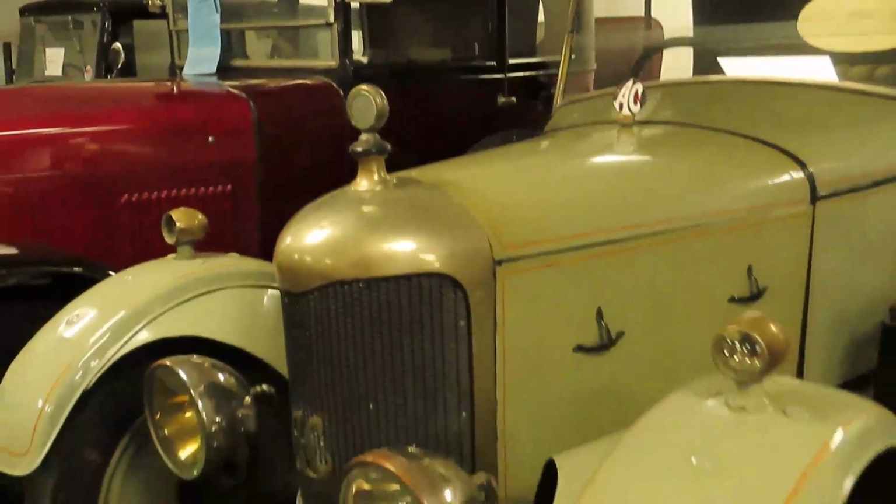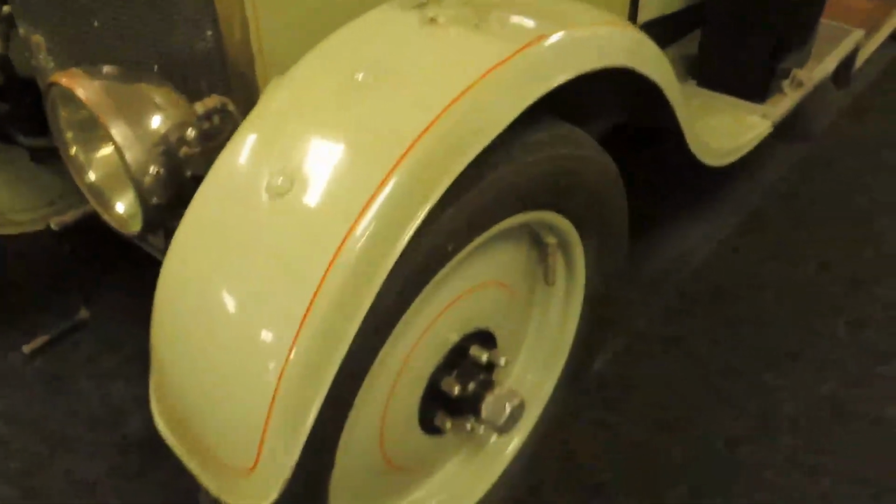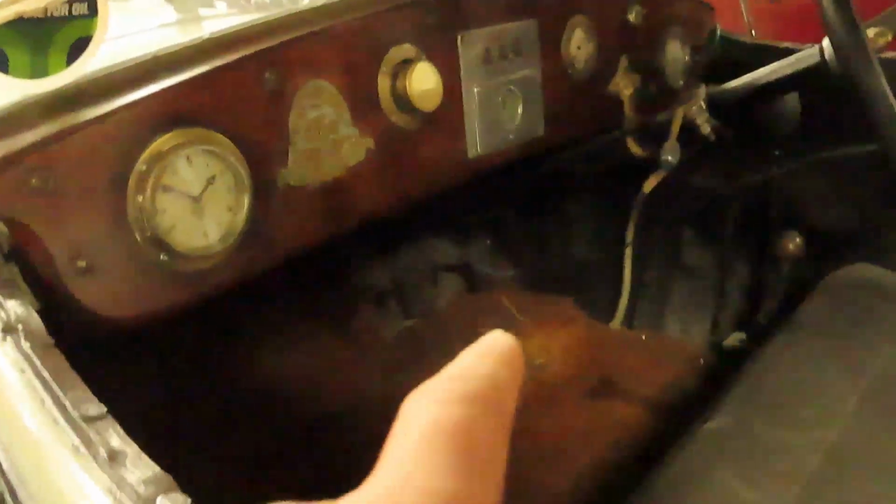Wow, another AC. I presume this is another 20s car having the solid wheels and a very similar front. Might be the same body style as well. 2 seats in there, the gear lever and handbrake also on the wrong side. Actually, these do not have a central throttle.